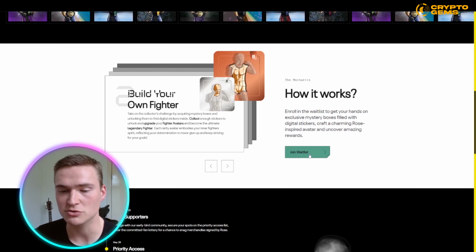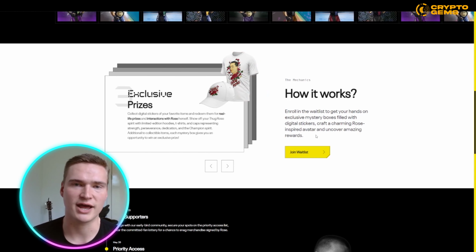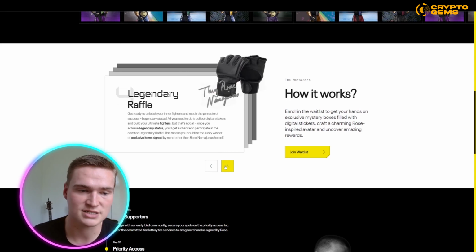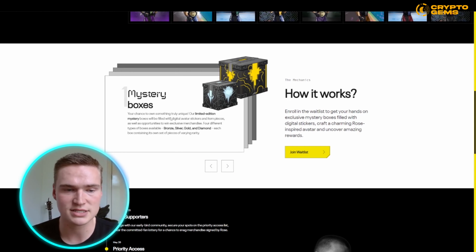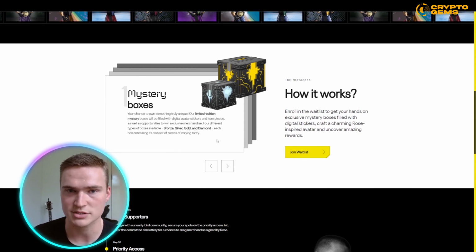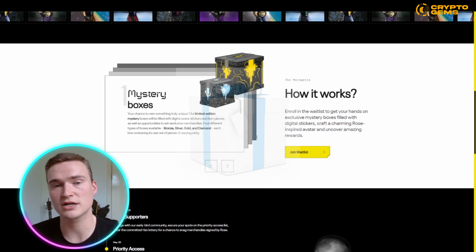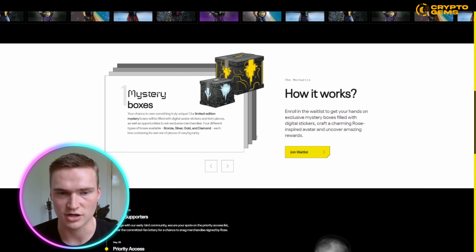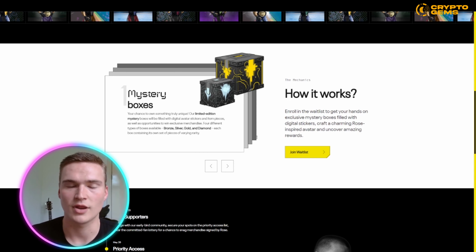So the first thing you have to do is join that waiting list, as I just explained. Then you can get your hands on some mystery boxes. If you are on the waiting list, you can buy these mystery boxes. You have bronze, silver, gold, and diamond. In these mystery boxes, you will get different stickers, and those stickers can be used to create an avatar. In the boxes you have 2 to 5 guaranteed athlete stickers and then 1 to 4 bonus athlete stickers, and you can also have a chance to receive an item sticker.